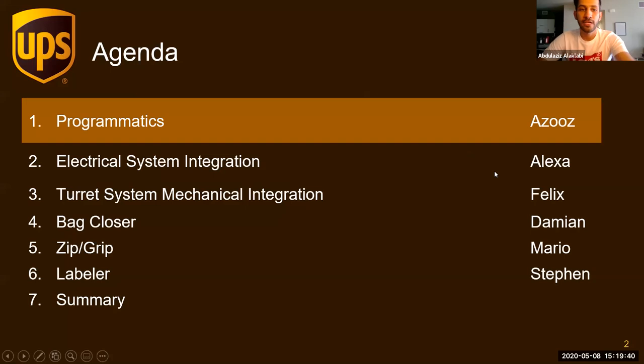Next. So our agenda for today: I'm going to go over the programmatics. And Alexa is going to talk about the electrical interface, electrical system integration. Felix will be talking about the turret system, mechanical integration. And Damon will be talking about the bag closer. Mario will be talking about the zip grip. Steven will be talking about the labeler, and he will be wrapping up the presentation.